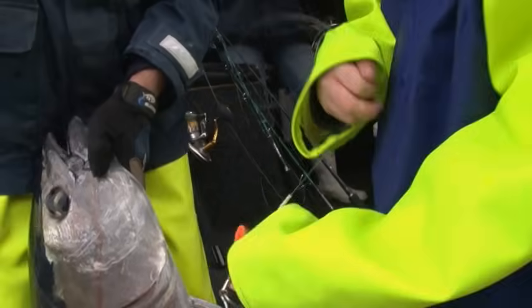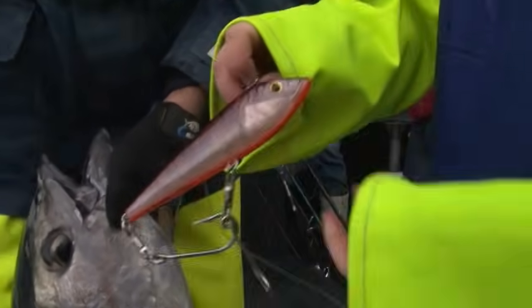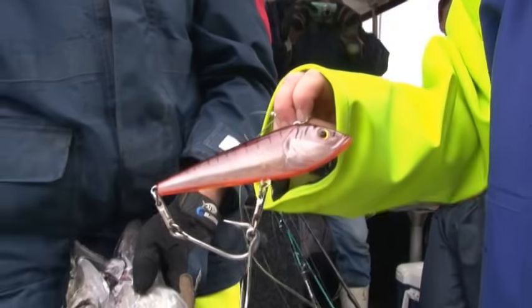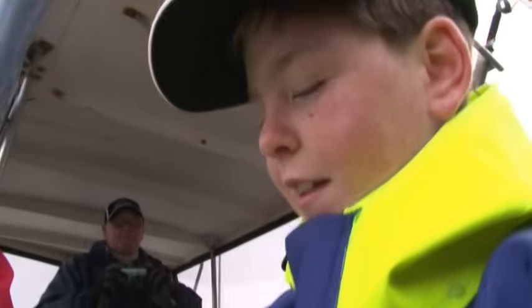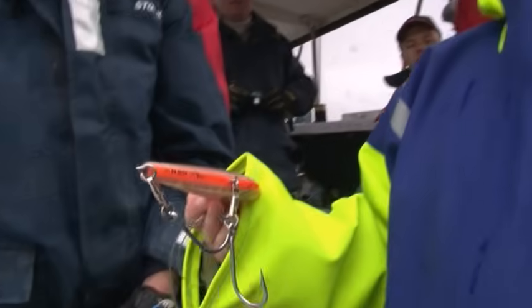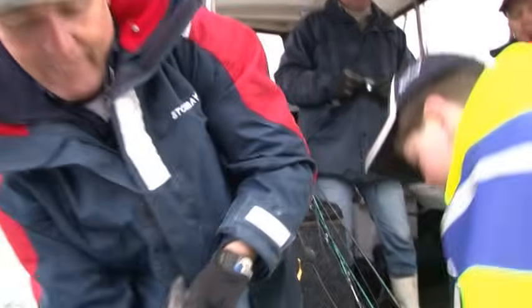Tell us what he is. Tell us about it. Bit of a sea killer vibe. Pretty much a brand new colour. Haven't seen it before. Bit of a see-through red colour. Okay, you want to hold your fish up?